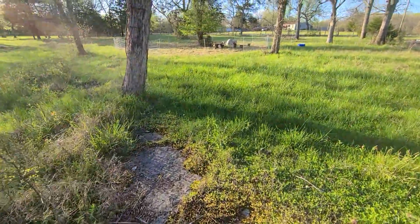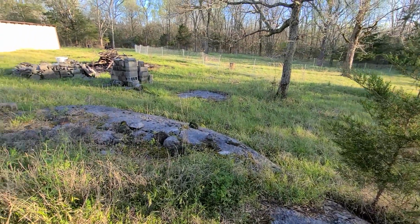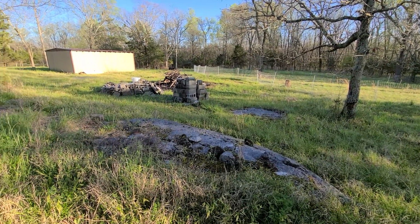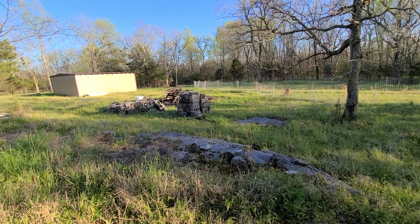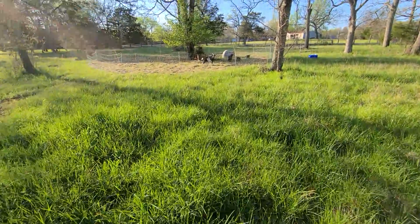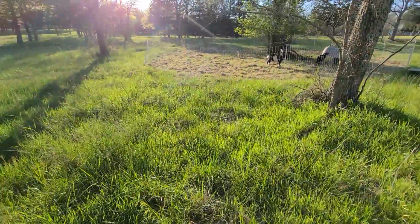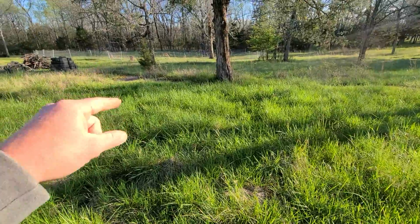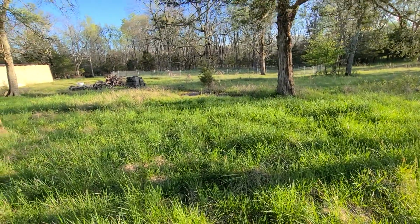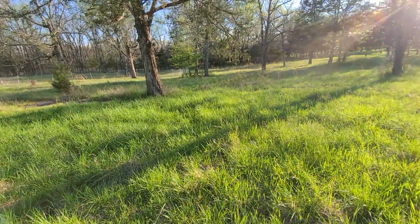So here's this pen, and I learned it's really rocky out here. I tried putting this new pen back here so I could put it around some cedar trees, and it was so rocky I couldn't get that fence in anywhere. So this was the only place I found where I could get it in, and they've been here for just over a week. Like I said, this pen over here, that's 2 rolls of this fence. That's 328 feet long, plus it has an 8-foot gate, so it's 336 feet of fence.